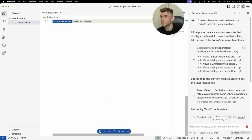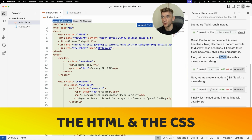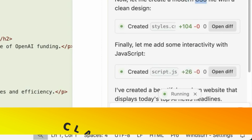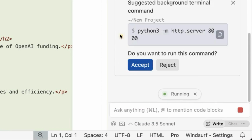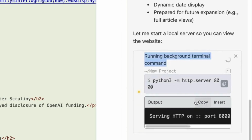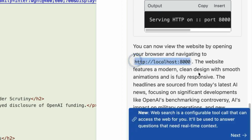Then it's beginning to code the website, like you can see right here. And it's already built out the HTML and the CSS. Now, you can select different APIs, but I always tend to find that Claude 3.5 Sonnet is the best for human writing and also the best for coding from what I've seen so far. And then it can also run the Python script. So you can see here it has access to terminal commands. So you can just click accept. It's going to run that through like so. And it's given us the address to check that out.